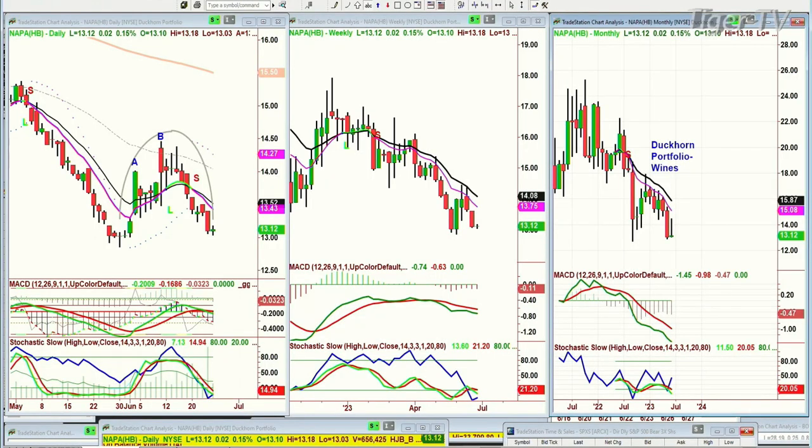I guess the question came in from the Den: Napa, which is Duckhorn Portfolio. And this is our colleague over there in the Den who loves to look at the biotech. So I'm looking at this and I'm wondering, what on earth? First, I do the analysis. Then I look at the price. Then I look at what it is. Duckhorn Portfolio, I'm thinking, what kind of a biotech is that?